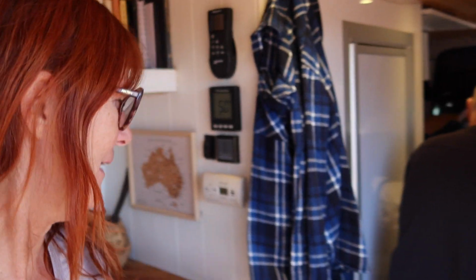Good morning, friends! Today we're in Karijini National Park and this is our first full day here. We are going to go and check out Dale's Gorge today. There's a walk that you can do around the rim of the gorge and then down into the gorge. These are supposed to be some of the most beautiful parts of Karijini.